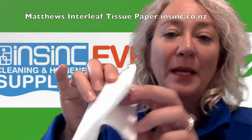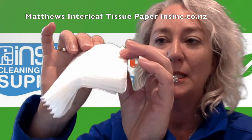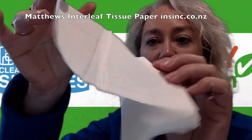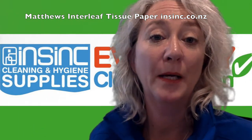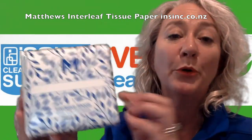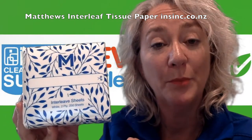This is an Interleaf paper. So they come in packs that are interfolded together, like that, which of course comes out to the bottom of a dispenser quite easily. Lovely, soft, quality paper. 250 sheets per pack, 9,000 per carton.